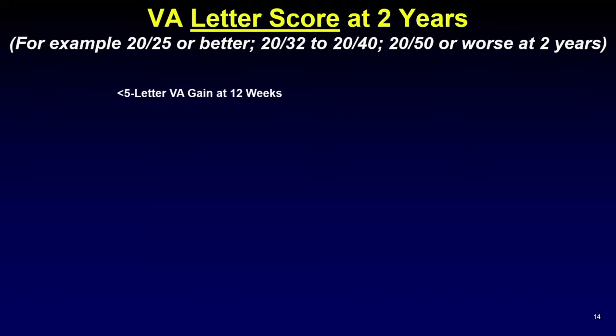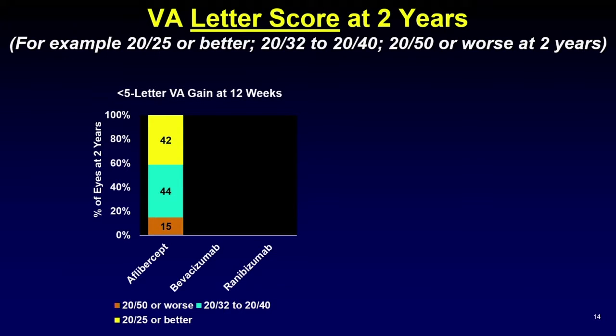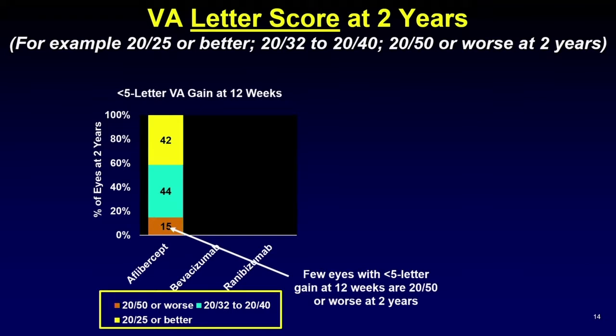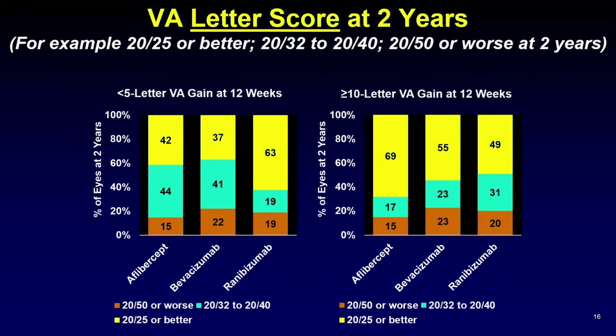What about the absolute visual acuity letter score? Can we guess as to whether they would be 20/25 or better, 20/32 to 20/40, or 20/50 or worse after gaining less than 5 letters at 12 weeks? Well, no. There's a highly variable response. You can see here that about 15% of the eyes will indeed be 20/50 or worse, but most of the eyes will be 20/40 or better. And if you gained 10 or more letters after 3 injections, the same percentage of eyes, 15%, will end up 20/50 or worse at 2 years. And so you cannot predict what the absolute level of visual acuity will be just based on how the eye improved or did not improve after 3 injections. And that was true regardless of the agent used.